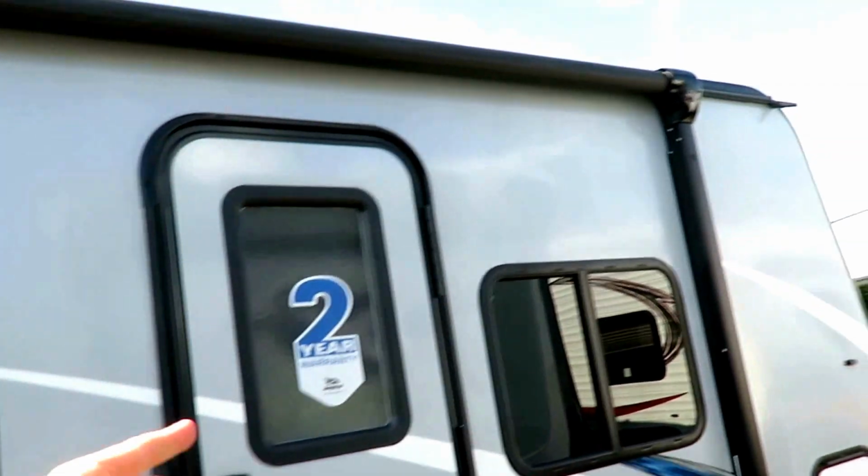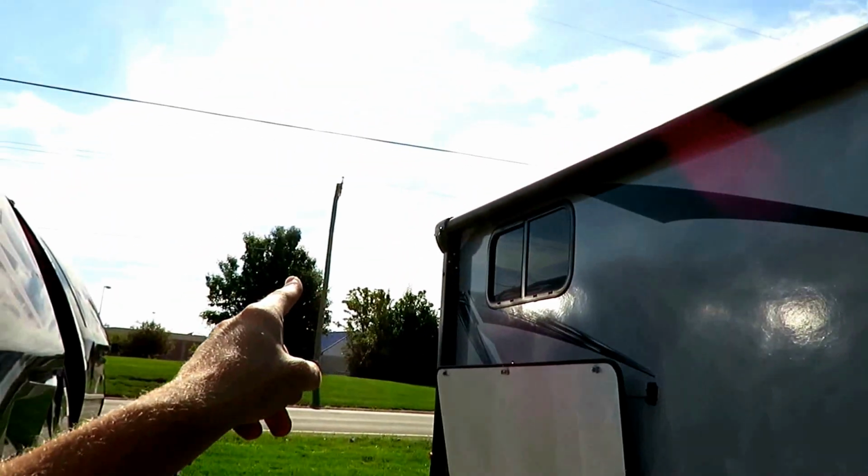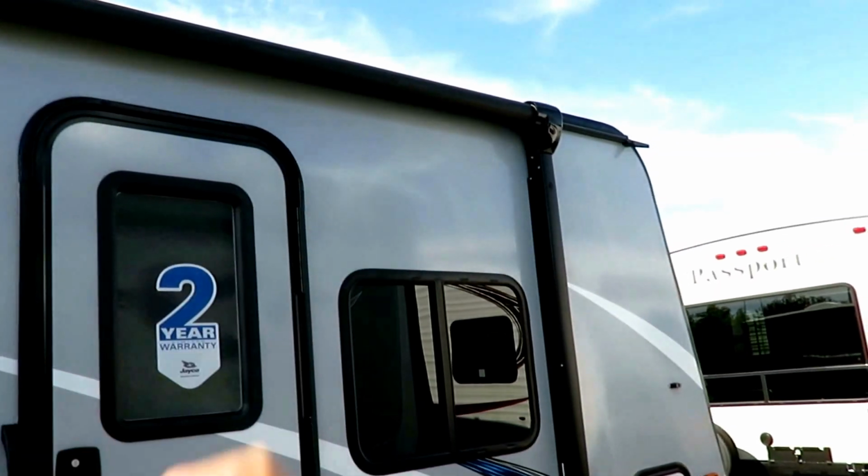I talked about the double length warranty. We talked about a big power awning, but this is a big power awning. They really can't make this thing any bigger than it is.